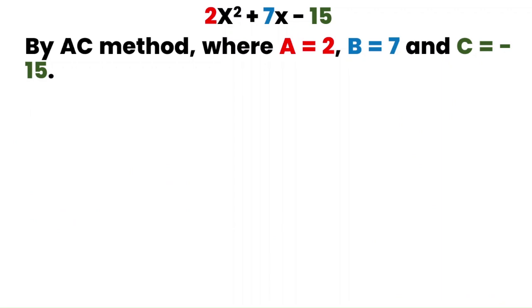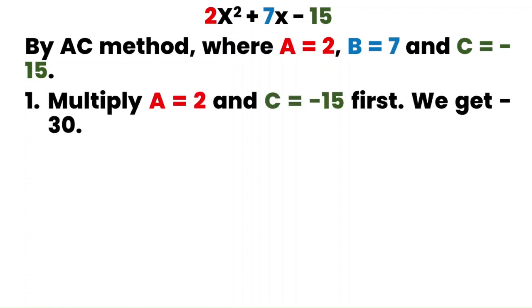So, for example, let's identify yung A natin is 2, B is 7, and negative 15 ang C. Tinawag tong AC method because imumultiply si A, which is 2, at saka si C, which is negative 15. First, multiply A at saka C. So, 2 times negative 15, ang sagot, negative 30. So, the product is negative 30.